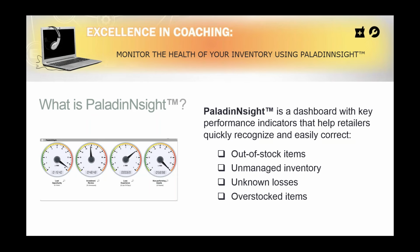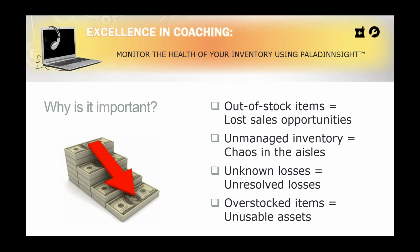You know, you've got reports and things that you print out. In most other systems, you're generating reports to be able to find this information out. But PaladinNsight goes a little bit beyond that, goes a lot beyond that actually. It enables you to interact with this data in real time. So rather than printing a report, going through and sorting it and just figuring out what you want to do and then go back to a system and change it, you can actually interact with this information in real time, dynamically.